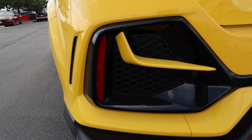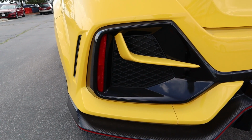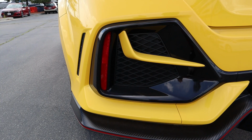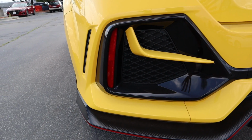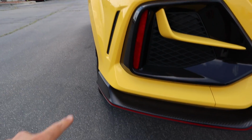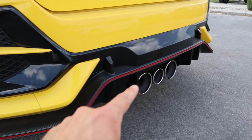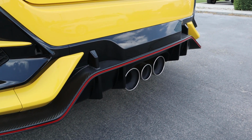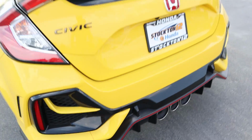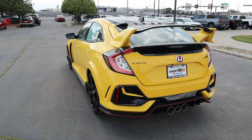One of the changes they made for 20 and 21 as well is how the venting looks here in the rear. I think this looks significantly better than the 17s, 18s, and 19s as well. It's just cleaned up and everything. Then you've got more venting there on the side, and we've got the carbon fiber trim down below. Dissecting it, we've got the red line. We've got the 3 exhaust tips here in the center portion, and then we've got the diffuser here at the back as well. Just overall, it definitely looks crazy and aggressive from the rear perspective.